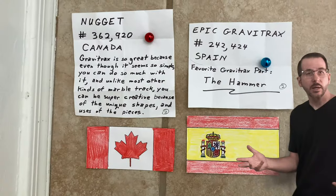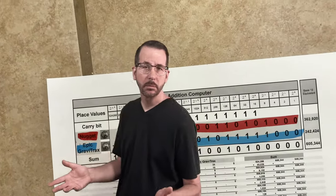Now at first glance, binary numbers look confusing, right? What do all those zeros and ones mean? How do we even read them?